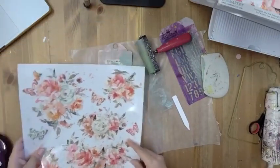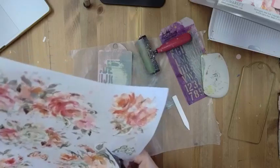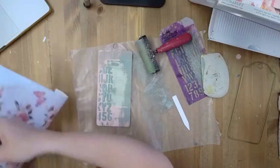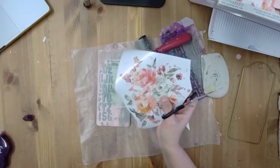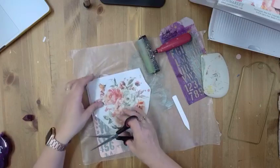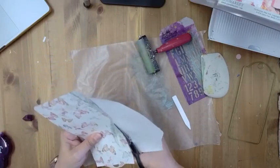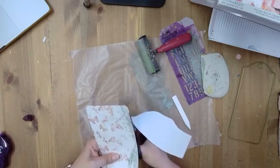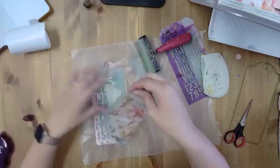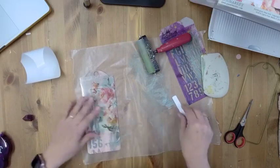So I'm just going to think about. Actually, I think I want this one. I'm not going to be able to use all of it, so that's fine. Save that for another project, and then it's just literally peel the backing off, find where you want to place it, and then rub it down.